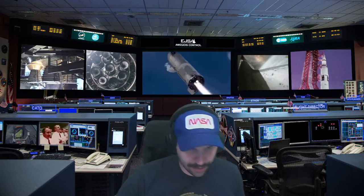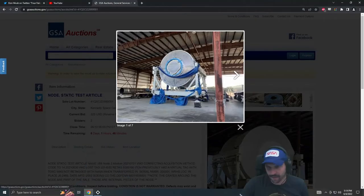Why are these things not being recycled? I don't know why that's on GovAuction. It shouldn't be on GovAuction. NASA should donate that to a museum, but whatever. What's good for the goose is good for the gander, man. That's Node 2 SN1, which is unbelievable. That's the first Node 2 model that they made.